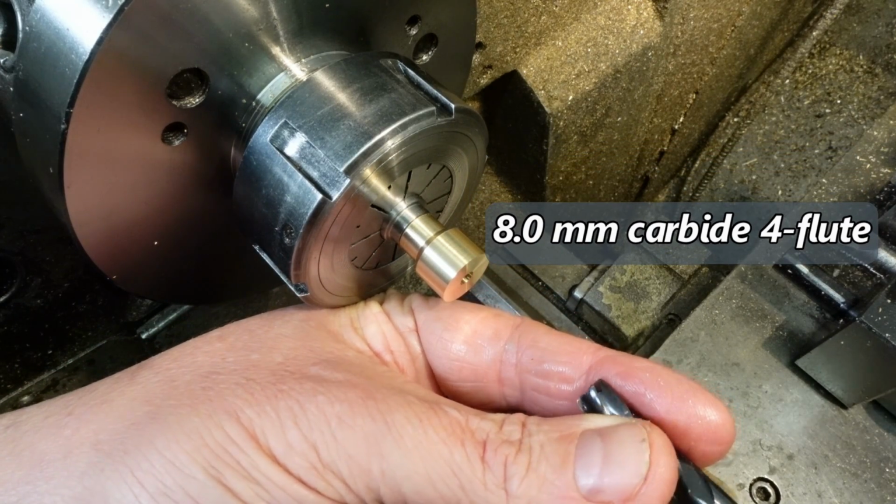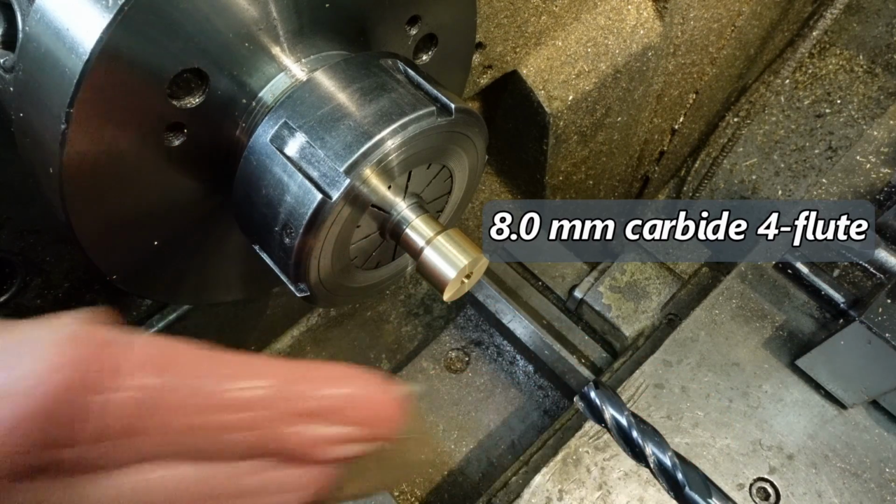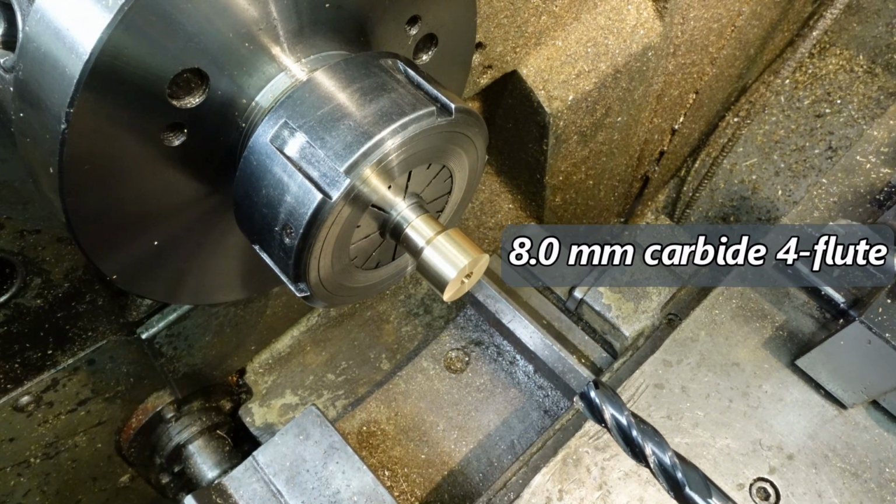This 8 millimetre 4-flute end mill has lightly radiused corners, but sharp corners would also be fine.